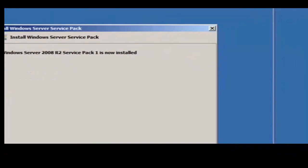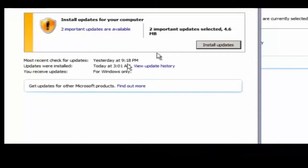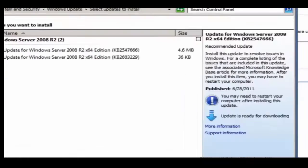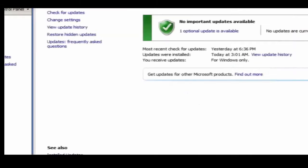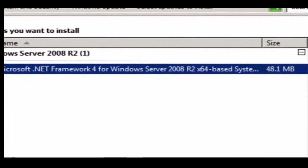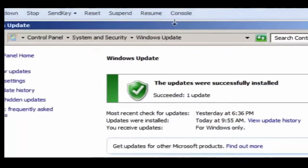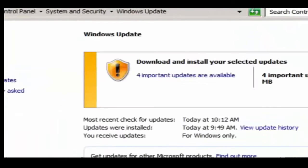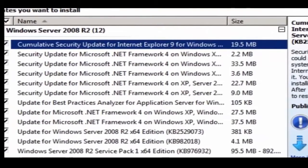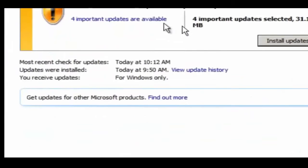We're finished here installing Service Pack 1 for Server 2008 R2, and we're installing other updates that are appearing as we do our searches for them. And we're going to do this over and over again, as I said, until they're all installed. The only ones I try to skip are the hardware-related patches, because those tend to cause blue screens of death, because the Microsoft versions I find to be less good than the manufacturer's versions.